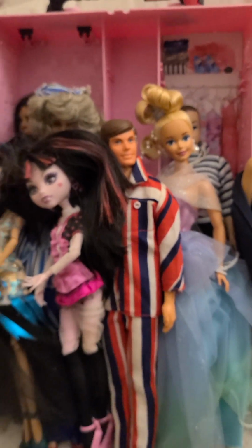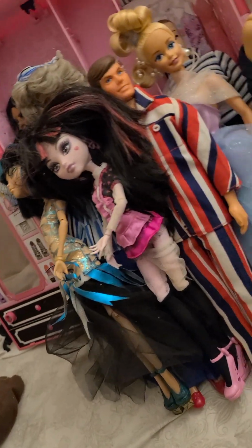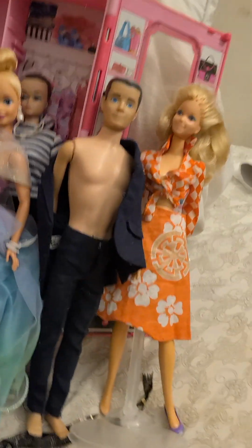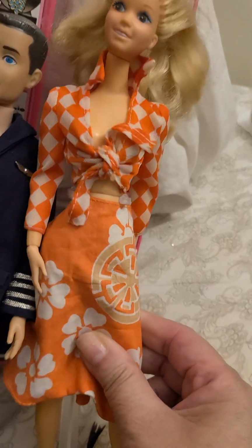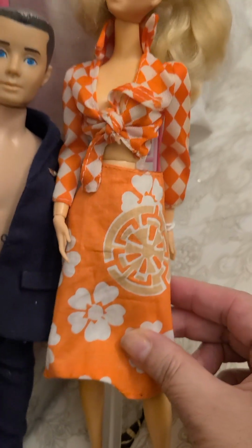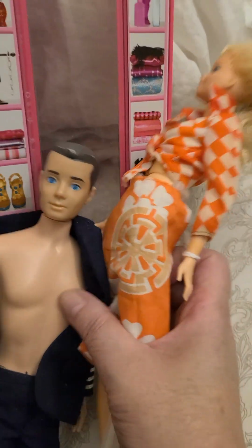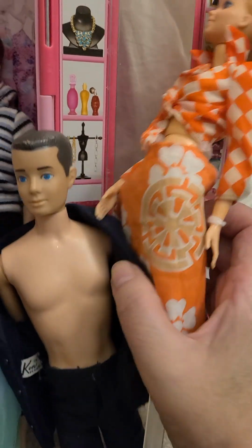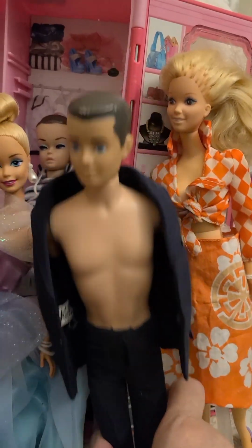I hope you enjoyed this little educational video. I'm just showing you some of the dolls that I've collected over the years. I love this one. She ended up being my favorite because of the outfit. It is so rare. I have not come across this outfit very often. So, with that being said, I hope you enjoy the dolls that I've just introduced to you.